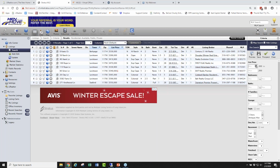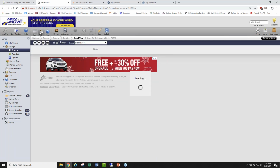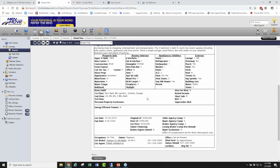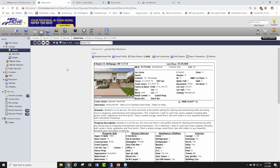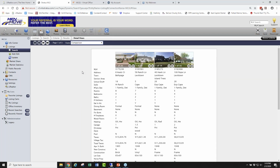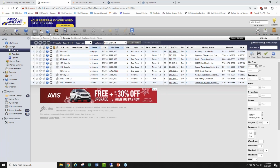But the view in between list and map is how you can see the different reports. This one is called broker full. Do you see that here? Broker full. This is the one that you need to see before you show the property. If you want to give it to a client, you want to pick one of these client versions. The client ones show the price history. The consumer and customer ones do not show any price history. So that's the difference. But sometimes things like comparison are nice if you're taking someone out to see a few houses. And again, you can just toggle back and forth with these different views.